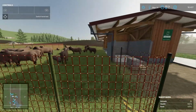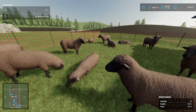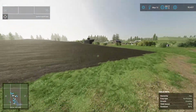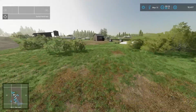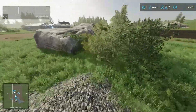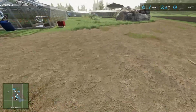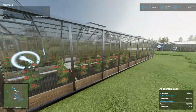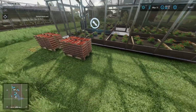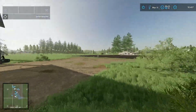Let's check our sheep. Good morning, sheep. It's a really neat looking sheep. Cool. 62 liters of wool. Things progressing along quite nicely. Our little rock pile that we have yet to do anything with. 69 liters of honey. We've got 50 liters of tomatoes in here. 454 liters of strawberries. That one's going to be another pallet today. 49 liters of lettuce, and we are ready to get started for the day.